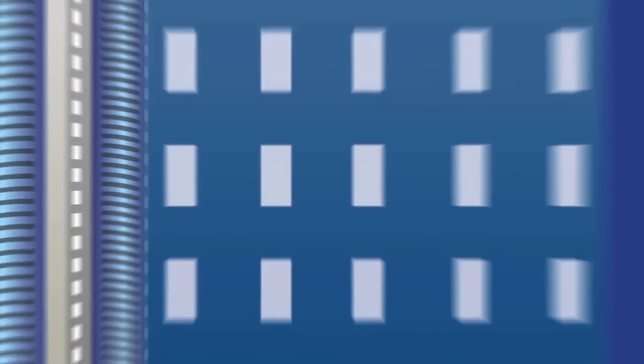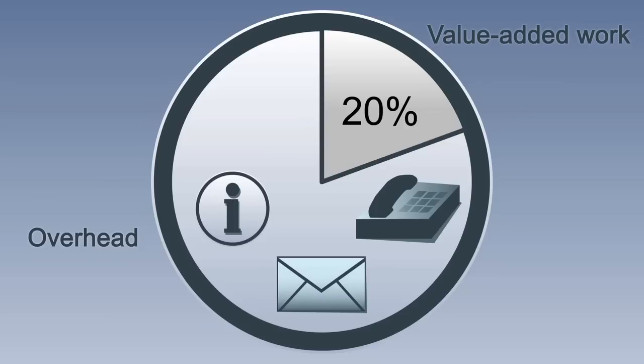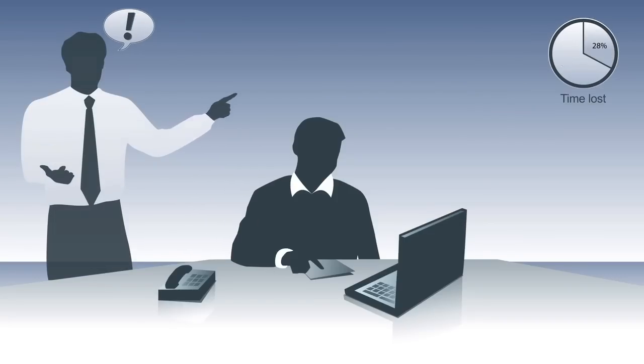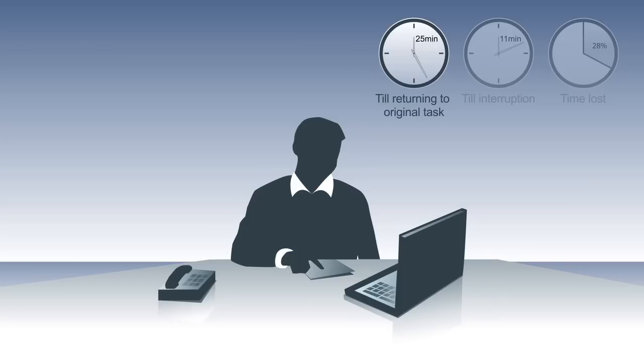Did you know that according to a McKinsey study, the average knowledge worker only spends 20% of his or her time on value-added work? The remaining 80% is spent on soliciting support, searching for information, and ensuring people work as expected. Or did you know that the Basics Institute estimates that 28% of a day is lost in interruptions? On average, employees are interrupted only 11 minutes into a task, and even worse, after that, it takes 25 minutes to return to the original task.